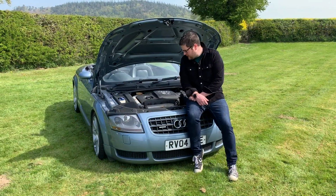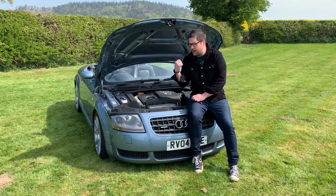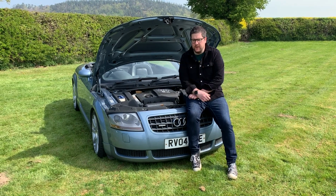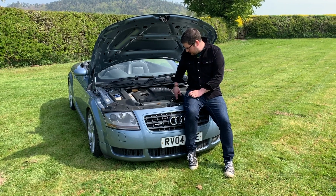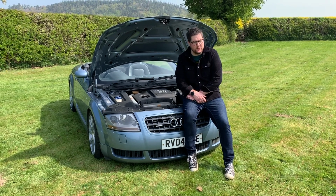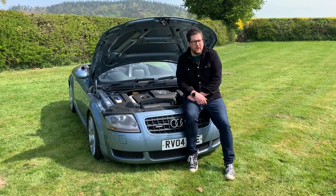So a couple of other things we've done, thermostat. This particular car wouldn't get up to temperature. The thermostat had sort of stuck open, so it was running very cool, so that's another thing to look out for. The coolant temperature switch, they get furred up. There's a couple of different generation part numbers, so give your parts department a call.